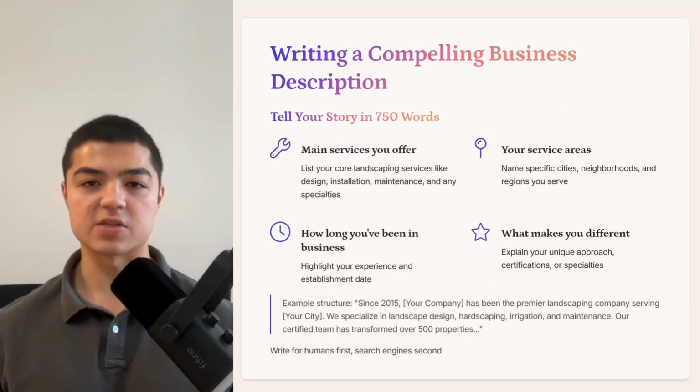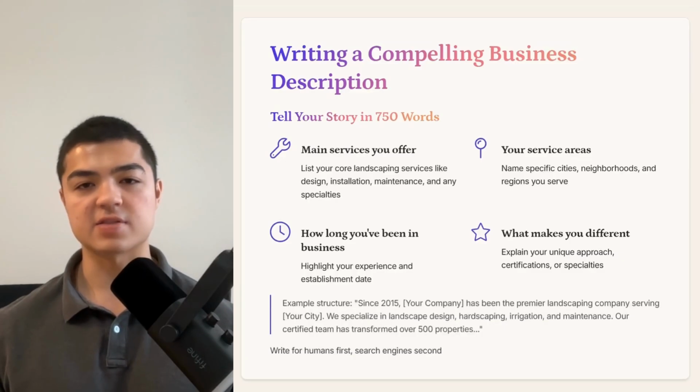Next up is writing your business description. Your business description is incredibly important and often overlooked. This is where you can naturally include your target keywords while telling your story. Your description should be around 750 words, and it should include the main services you offer, your service areas, how long you've been in business, and what makes you different from your competitors.